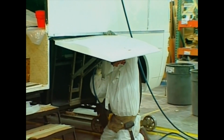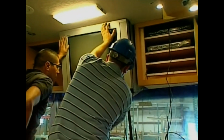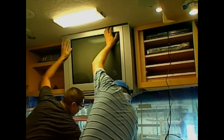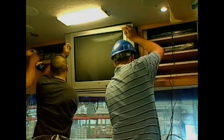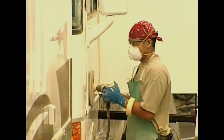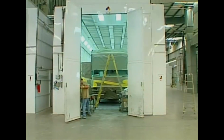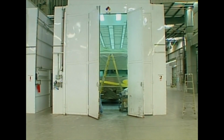Even compartment doors are installed with a specialized jig that ensures proper alignment of every door, while paddle latches and gas-filled struts aid in opening and closing. Interior cabinetry is installed and steel bracketry is used to reinforce the front entertainment center. Extra care is taken and a mirror finish is buffed into each component before the unit is decorated with UV-protected decals or sent to the paint booth.